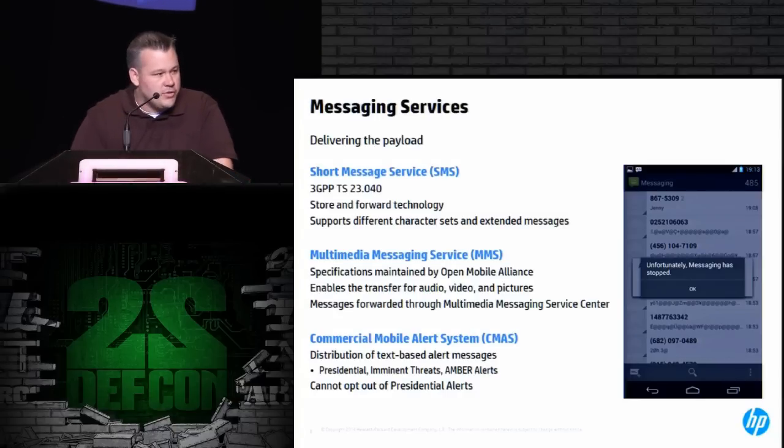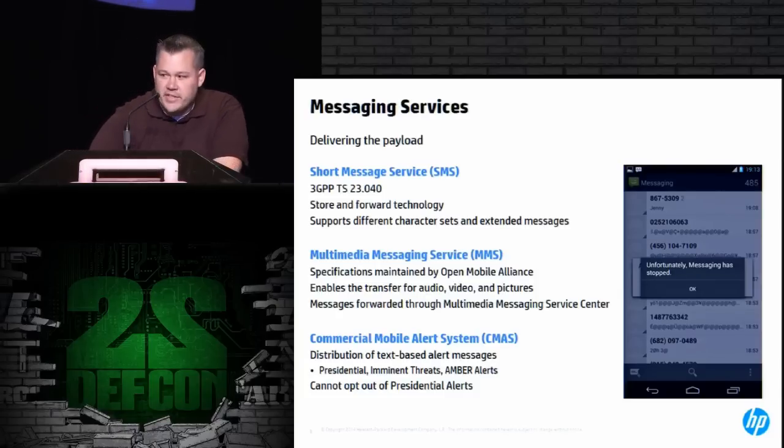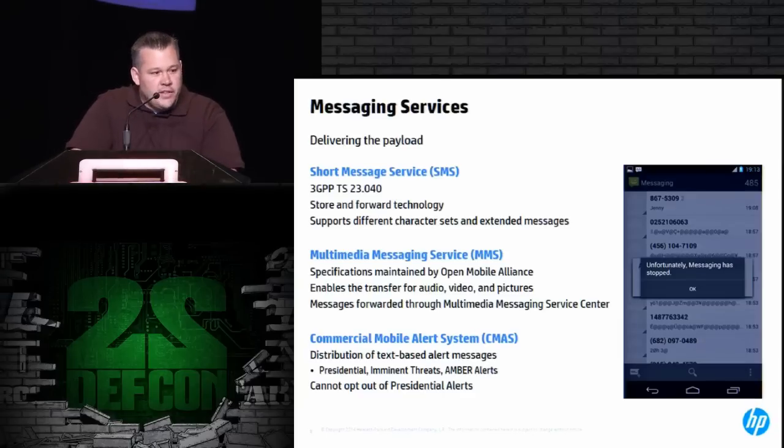And finally is the commercial mobile alert system. There are 3 different types of alert messages that can be sent to a phone. One is called presidential, one is called imminent threat, which is typically weather, and then there's Amber Alerts. The interesting thing about this type of messaging is the user can actually opt out of the imminent threats and the Amber Alerts, but they cannot opt out of the presidential alerts. As a result, if you can find a vulnerability in the presidential CMS message, you're going to own a lot of people that way.